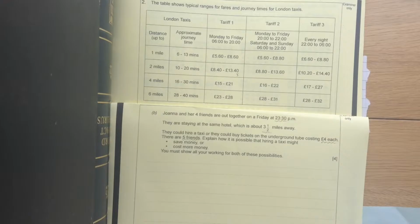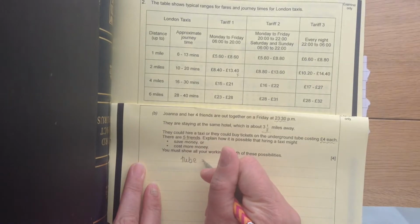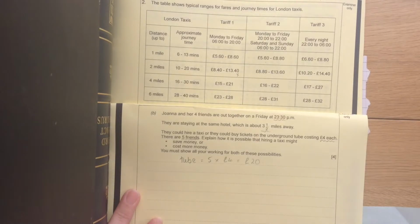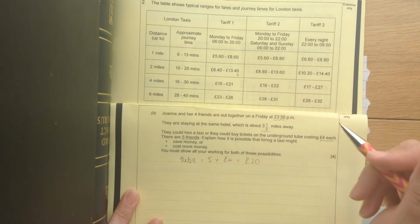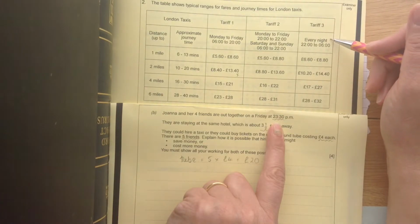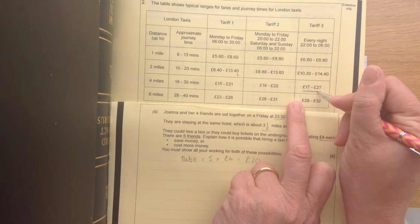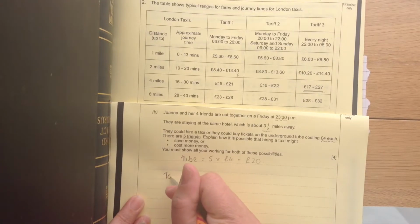First of all, we work out how much it would cost if they caught the tube. Using the tube, it would cost them 5 of them at £4 each. So that would be £20. Now we're going to look at whether they should catch the taxi. If they caught a taxi, it would be a Friday and it would be 11:30 in the evening. So looking at this, we can see that we would be using tariff 3. We're going to go 3.5 miles, so up to 4 miles. Here we are. We can see that it's going to cost us anything between £17 and £27. So we're going to write that down.